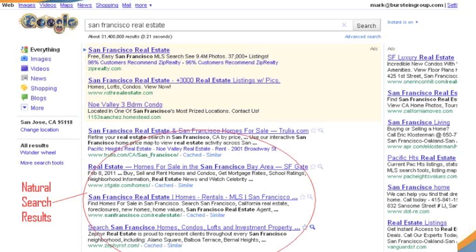Okay. So we talked a little bit about pay-per-click. We talked about how we can leverage it to drive traffic to our websites. What about this section here in the middle?